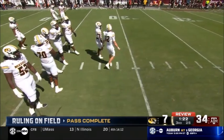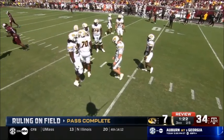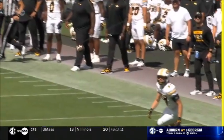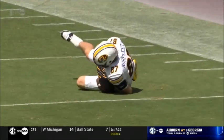Truly, it's amazing, right? I mean, A&M has outplayed Missouri, no question. But not many things have gone Missouri's way at all. Right here, Norfleet coming back to the ball. It's a catch he makes 19 out of 20 times.